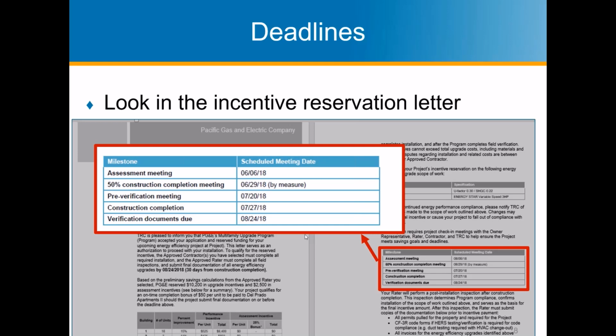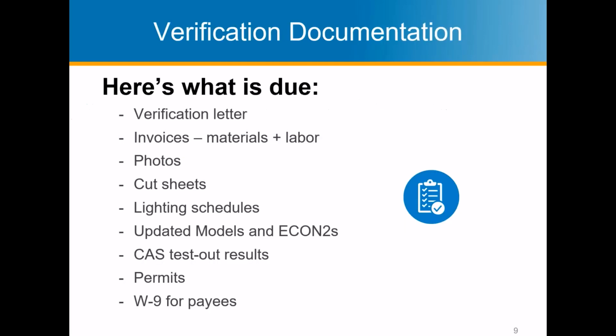And then in terms of what you need to provide in that package, there's the verification letter. That's a template that we have, and we can send you if you need it, but it basically lists out each measure, the basic specifications for that measure, and then it has places for you to fill in the project costs, the construction costs. We're going to need invoices on projects, so that's materials and labor, and a total.